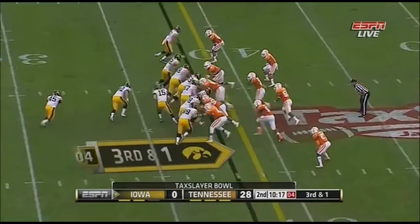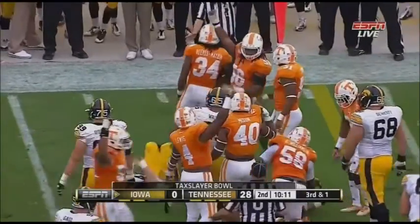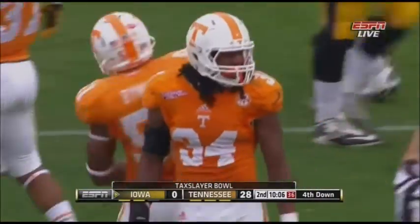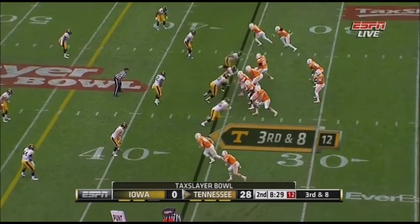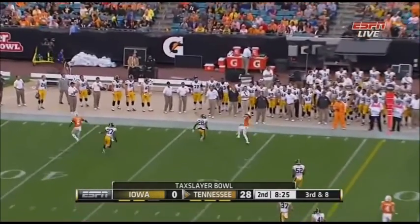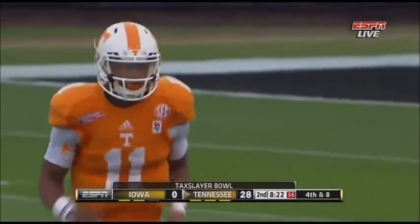3rd and 1, Wiseman dotting the I. He gets the call here. And he's not going to get it. Stopped up short. Reeves Maben coming in to make the stop on the play. 4th down coming up. 3rd and 8 coming up. Pearson in motion to the top of your screen. Dobbs fires a little bit high, and that's his first incompletion. Now 7 of 8. That intended for Von Pearson.